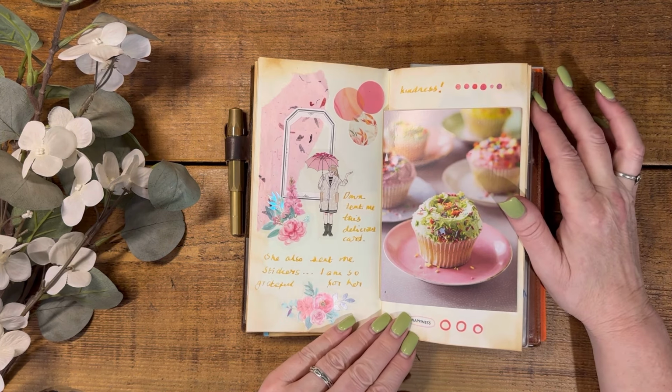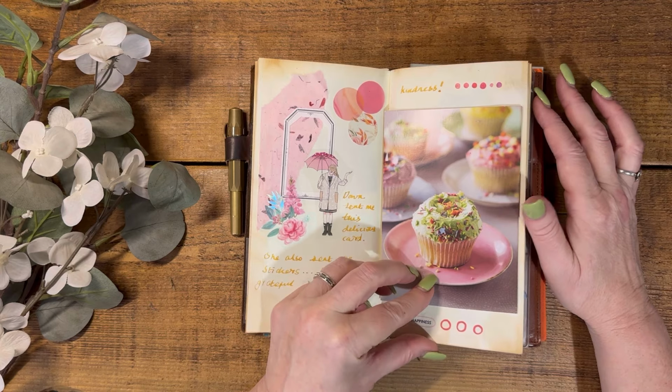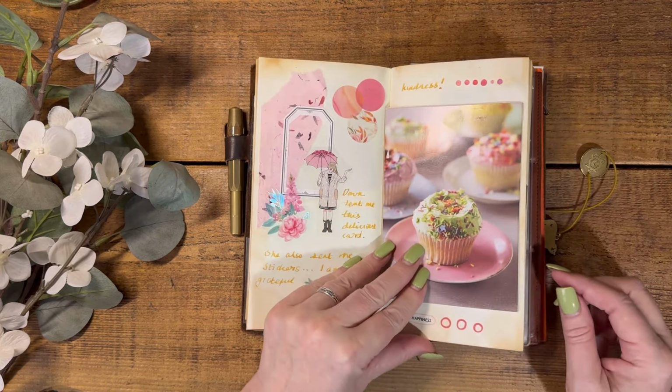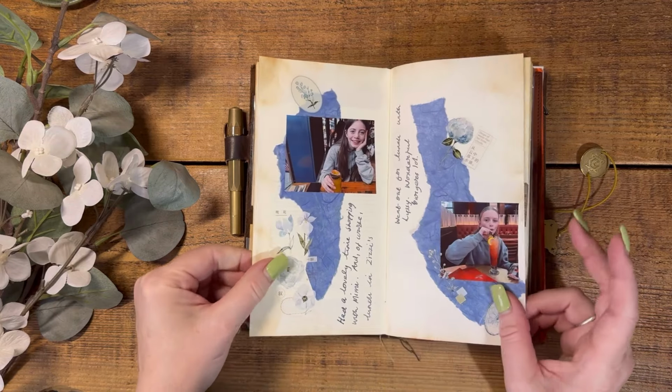I had a lot of fun doing that because I don't often use pink. So that was a really fun page to make. And then I get to keep the card that Dawn sent me so I can look back and reread it whenever I want. Now, this next page.